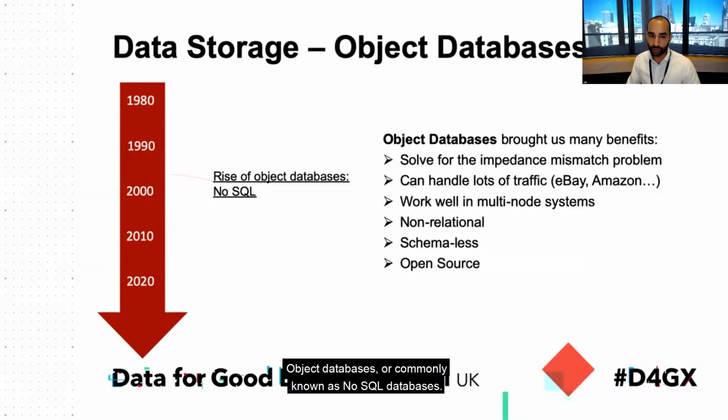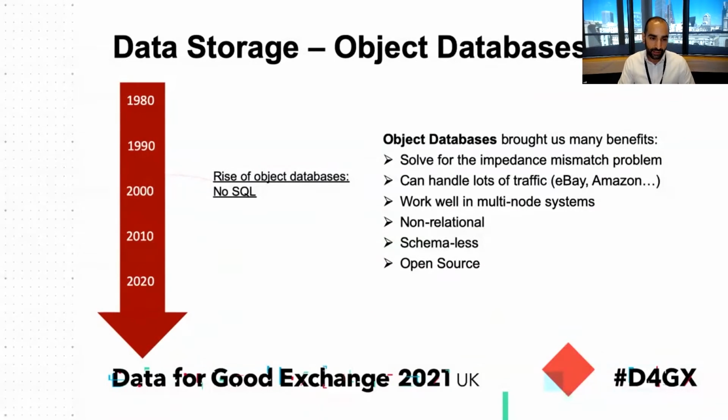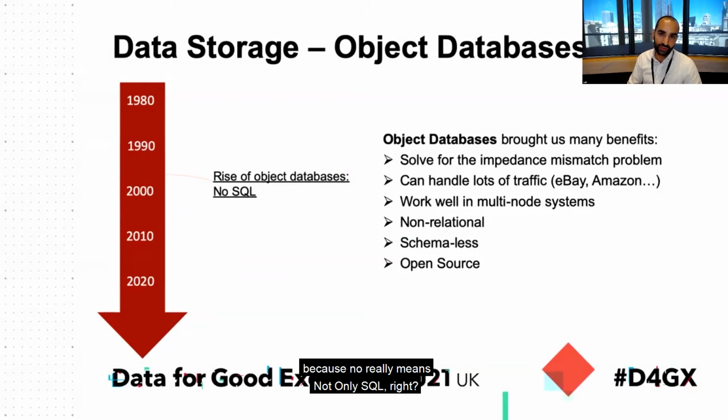Object databases, or commonly known as NoSQL databases. No here is a bit of a misnomer because no really means not only SQL, right? It's not that there's no SQL whatsoever. And also the fact that NoSQL itself is a term that was coined off of a Twitter hashtag just to represent the meeting that was happening at one point of time, right?